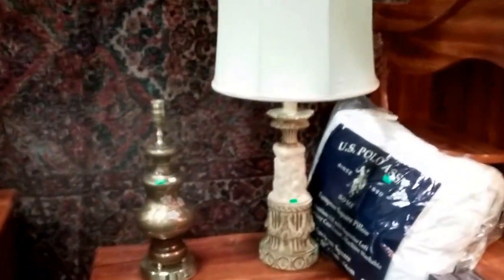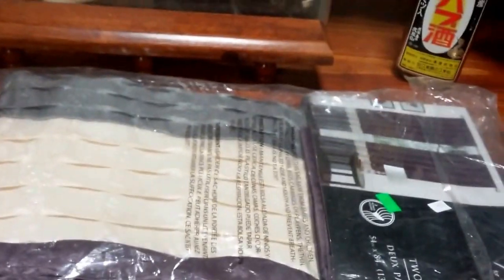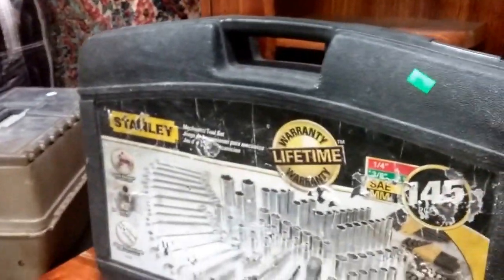We also have these lamps. Please, again, someone buy these lamps. New in box Wet Jet Swiffer. Some luxury two panel curtains. And this is pretty interesting. This is a Japanese liquor bottle with a rattlesnake or some sort of snake in it. Then we have the rotary tool kit and bits. Stanley 145 piece, minus a few. Not many, it's mostly complete tool set.